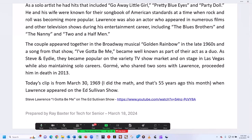The couple appeared together in the Broadway musical Golden Rainbow in the late 1960s, and the song from that show, I Gotta Be Me, became well known as part of their act as a duo. As Steve and Edie, they became popular on the variety TV show market and on stage in Las Vegas, while also maintaining solo careers. Gormé, who shared two sons with Lawrence, preceded him in death in 2013.